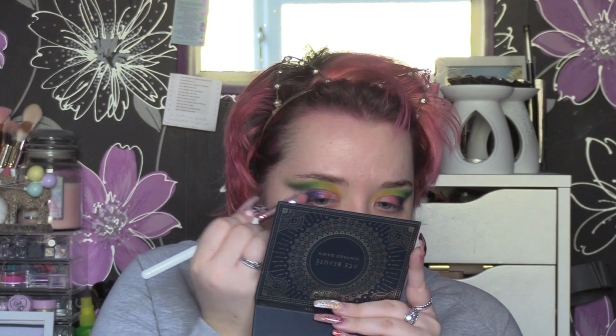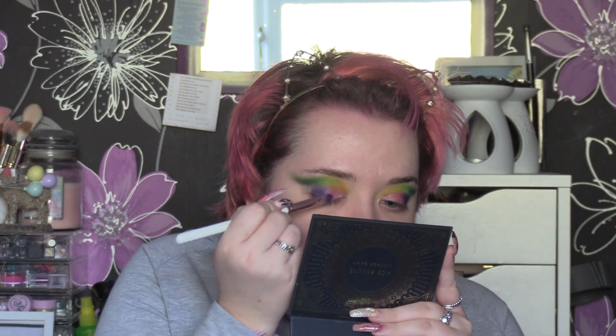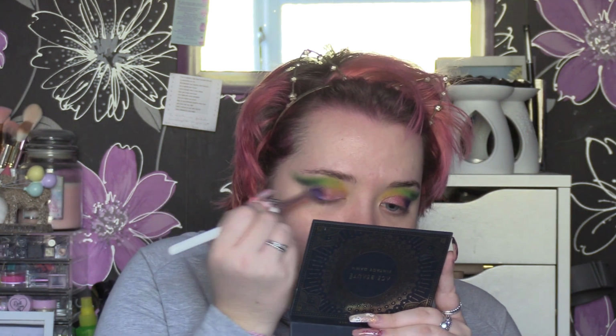I mean, this is just gorgeous. It's so intense and so jewel toned. I'm absolutely obsessed. I'm going to go back in with Bewitched just to transition the two into each other a little bit better. That's better. Now, I think we might do some wet liner maybe. Let's finish off the wing and then see.